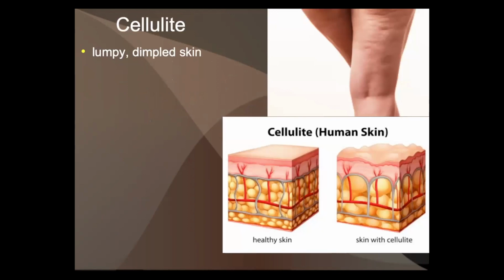Okay, moving on to other disorders. We're just going through a couple more skin disorders and then we'll stop for this slide. Cellulite is a very common skin disorder. Basically it's lumpy dimpled skin, especially on the thighs and the hips. You can see down here what happens. You have the upper layers of the skin, you have fat below, that's the yellow part. Normally fibrous connective tissue is like rubber bands and it keeps the fat in place. But over time, the fat cells get bigger and they bulge upward, and that can cause dimpling.